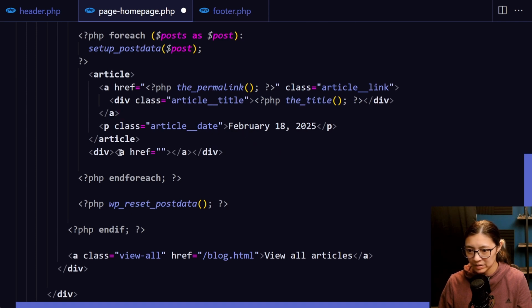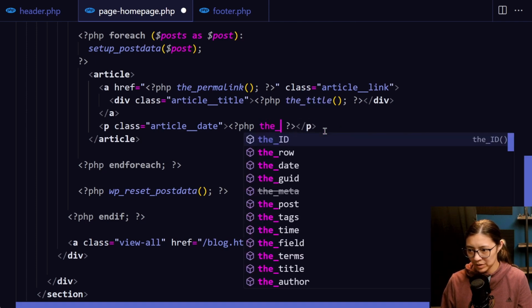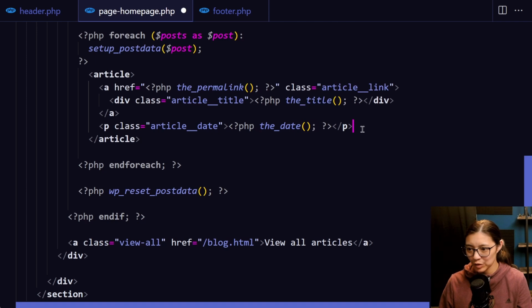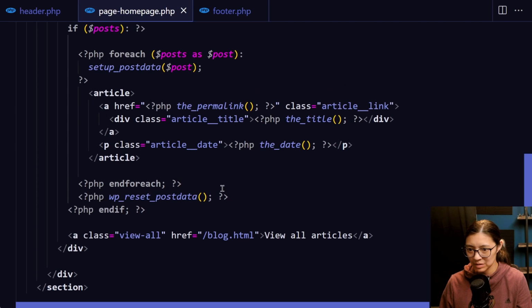And then the date. And I'm trying to remember what the name of the WordPress function for that is, but you can use autocomplete here. So I think it might be the date. Here we go. So this is helpful having this autocomplete. So here's our code now. I'm just going to remove some of the extra spaces.